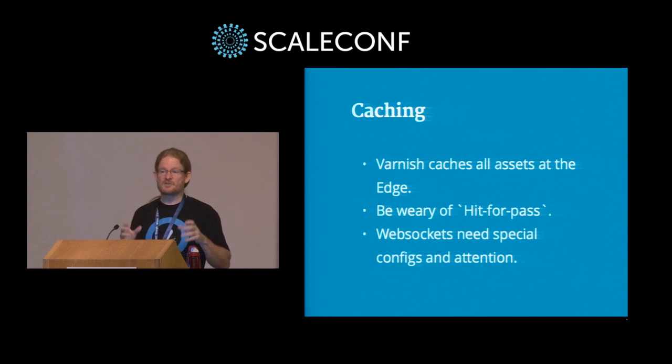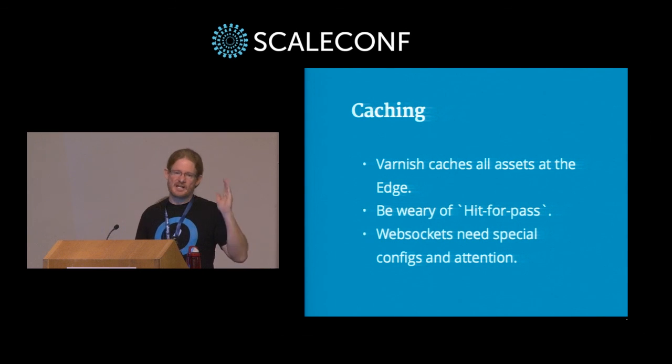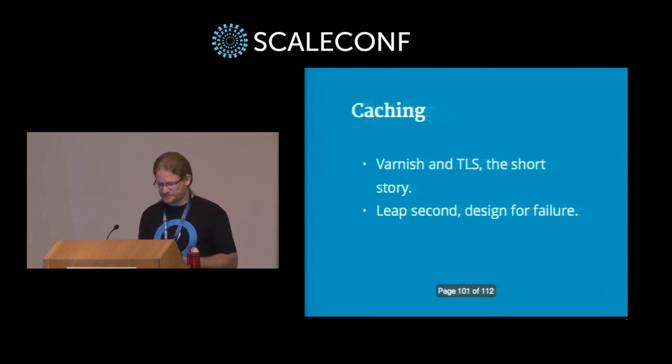So if you're going to use WebSockets, just skip Varnish altogether. Just at your LB, look for it, and send it straight through to your DCLB or whatever your upstream is going to be. Very important.